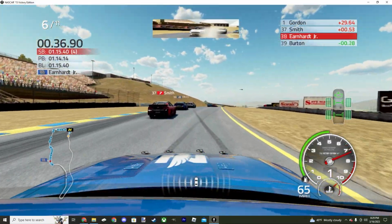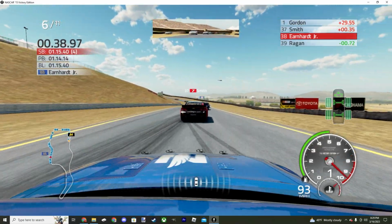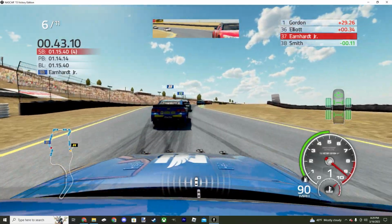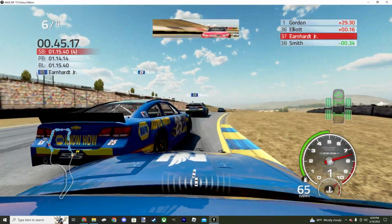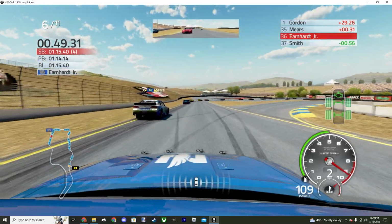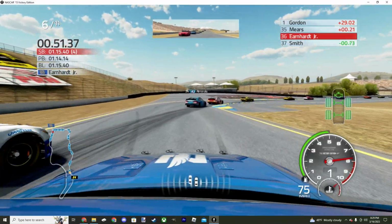Now we move past 26th, Jeff Burton, out of the way. He goes way off into the sand. Now we go underneath Regan Smith. Now try to work by Chase Elliott's 25. We give him the bump, use him up out of the way, and now we're up into 36th place. And now we work our way to get by Casey Mears into the corner right here.